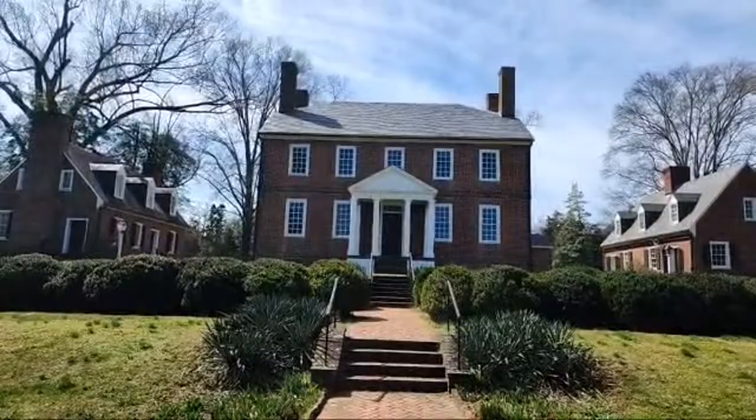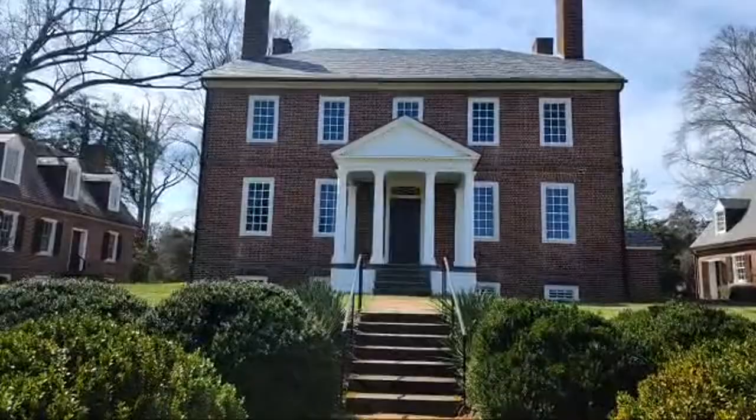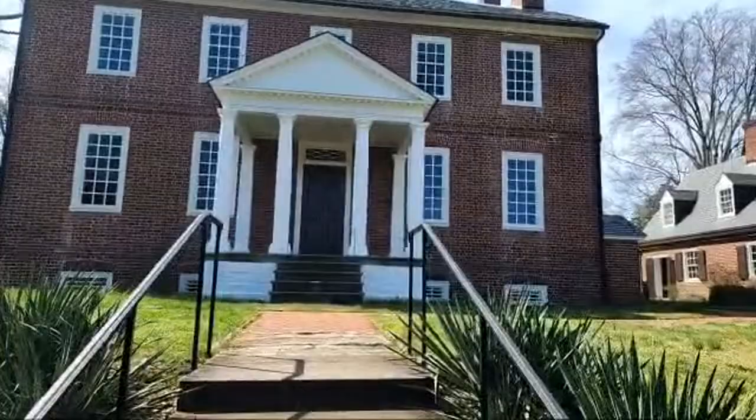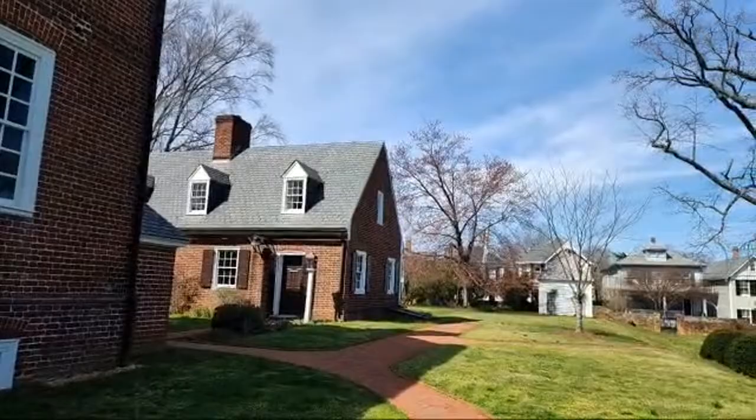It's a beautiful old building. Now this is the back side of it, as we came in the back entrance. Actually, this was the kitchen. I'm sorry. I guess all the slaves lived in the other house. This was the kitchen.